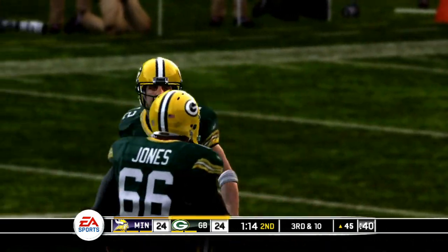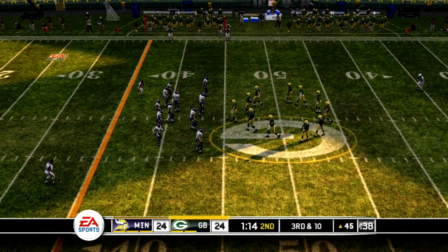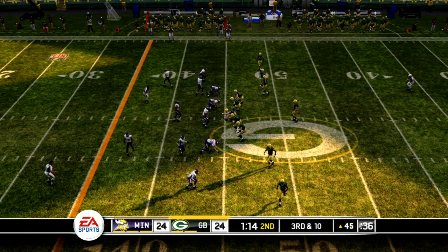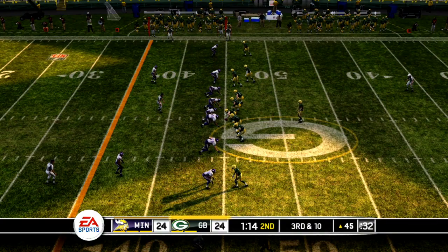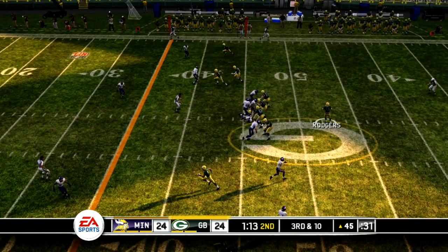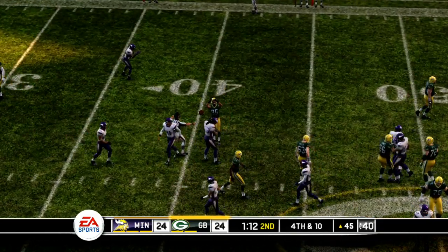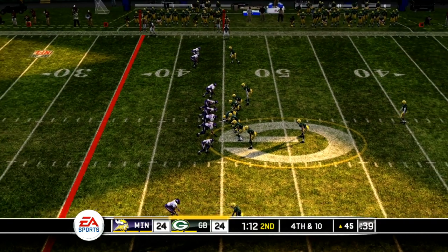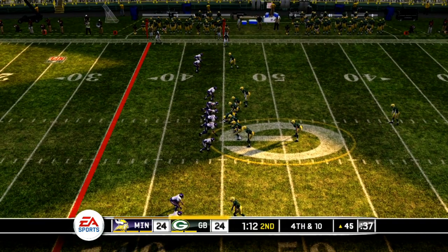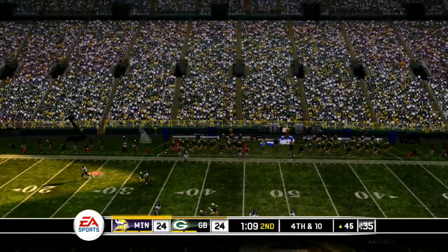Anytime you give up that quick pressure like that, very seldom are those passes completed. Minnesota has all their DBs in for this 5-wide set. Throws it. Bats it away. The defender gets a hand on it, and that will bring up 4th down. Just terrific play by the defense. They followed the quarterback's eyes, made a quick jump on the ball, and were all over that one.